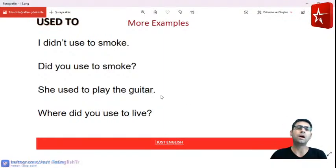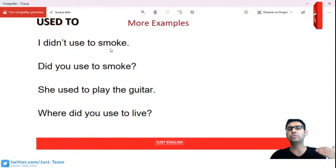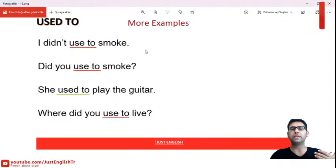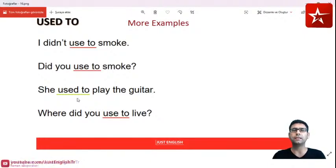Yes, so I didn't smoke, so it's a past event. I didn't used to smoke. So the very meaning of this sentence is changing because of used to, okay? So here we have 1, 2, 3 used to, and we have only one used to. So we are allowed to use used to only in one condition, which is, check the sentence out.